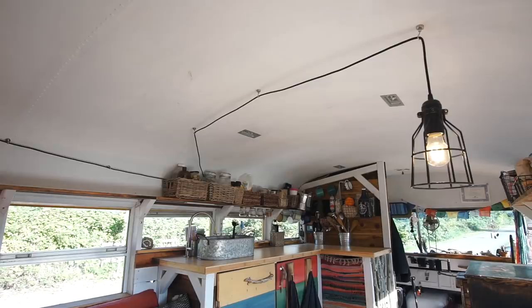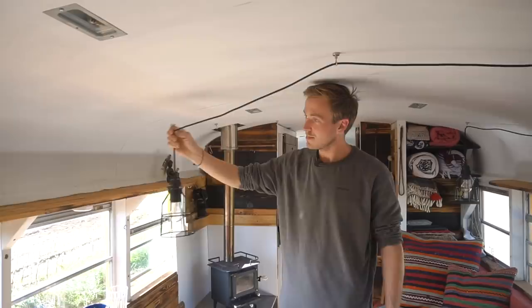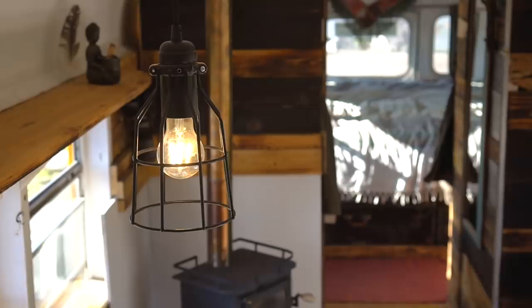So these are our lights. They are movable because they are magnetic and you can put them wherever you want, whenever you want. Both of them are powered with our solar panels, running on 12 volt.